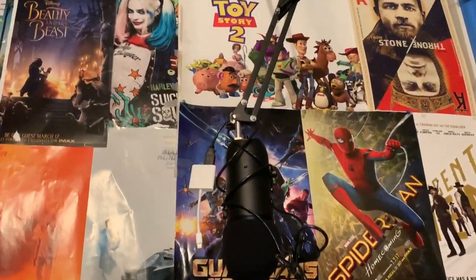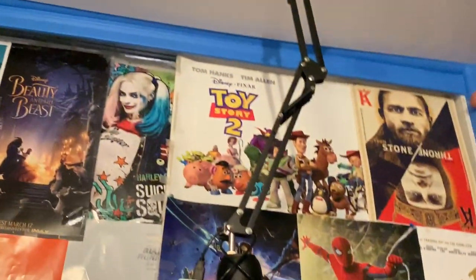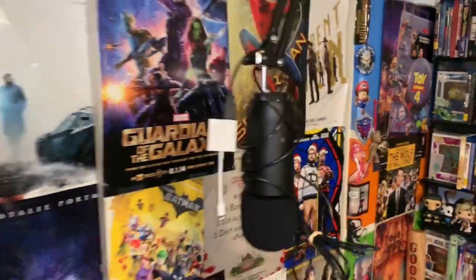And in the middle of that, you see my mic arm. I have a mic arm going all the way up to my Toy Story shelf, dropping down so I can do my reviews right there, as you guys always see.